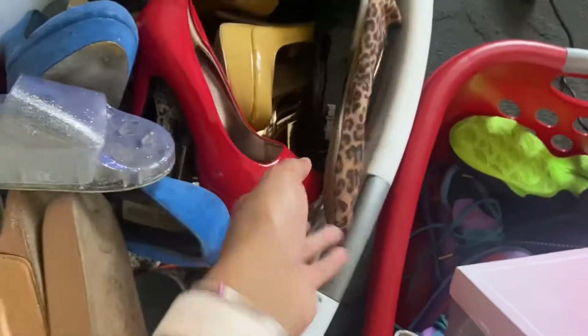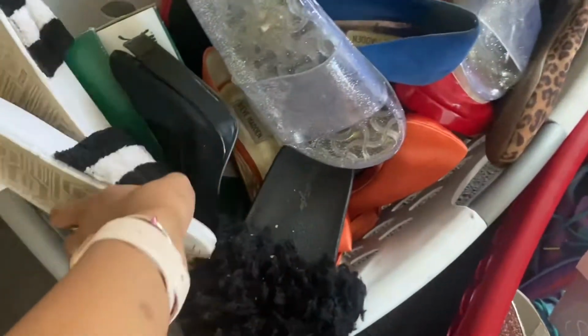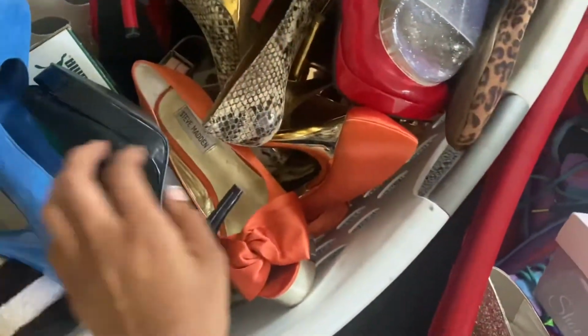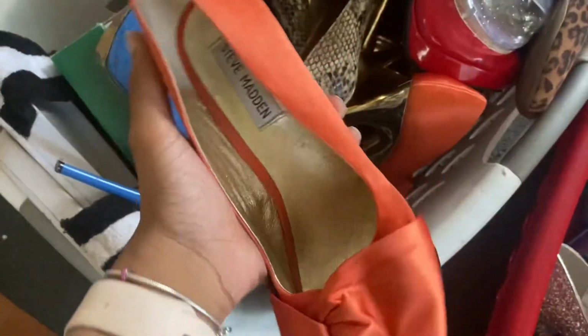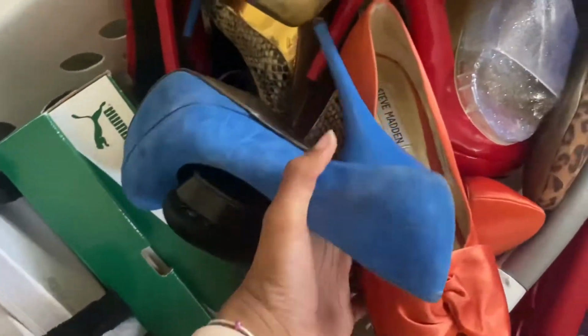These are a little bit older and I've worn these more, so I'm just gonna give these away to Goodwill. Someone may need them, may want them. I have a whole bunch of old Steve Madden heels, but I'm not gonna sell them just because, like I said, they are worn, even though they look in pretty good condition. I would rather let someone else get them for a much cheaper price than have them come from me and I'm selling them just for a profit, basically.